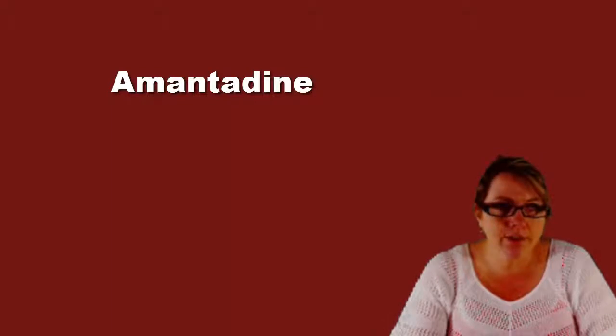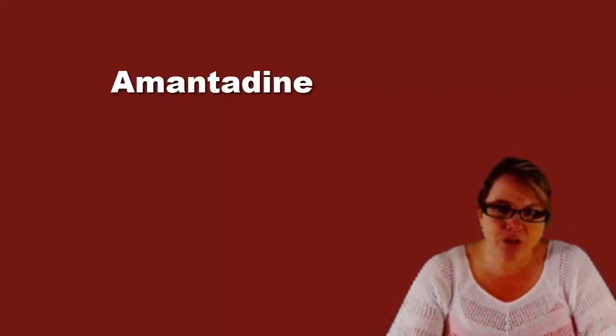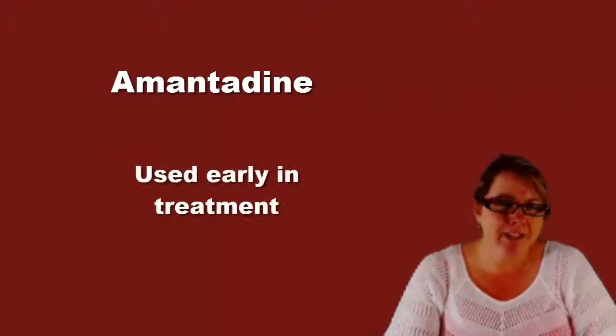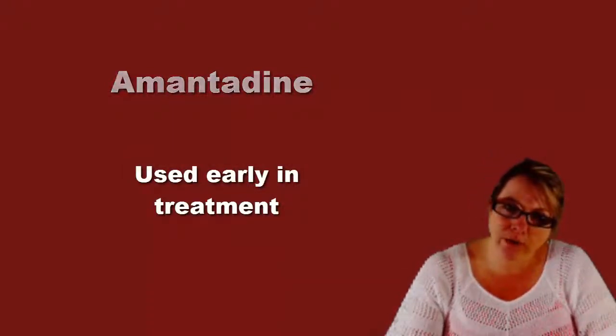So usually this is a drug that is only successful in use in the first 6 to 12 months of therapy, and then it tends to just lose its effectiveness. So it's usually used early on in treatment, and then it is generally replaced.